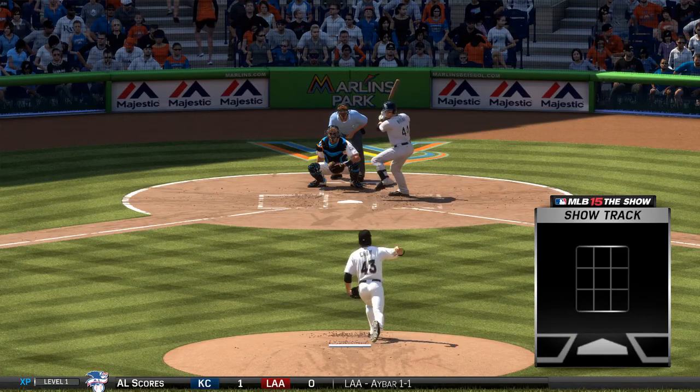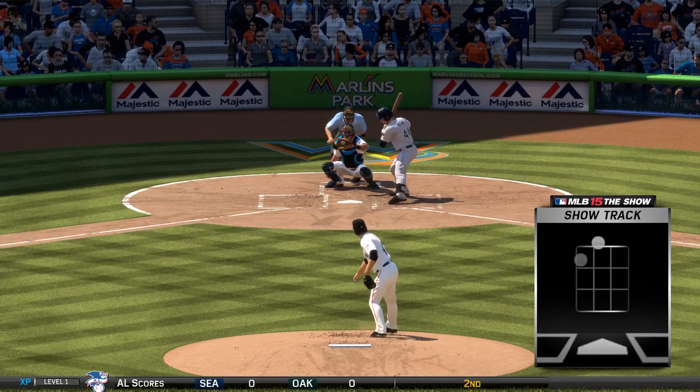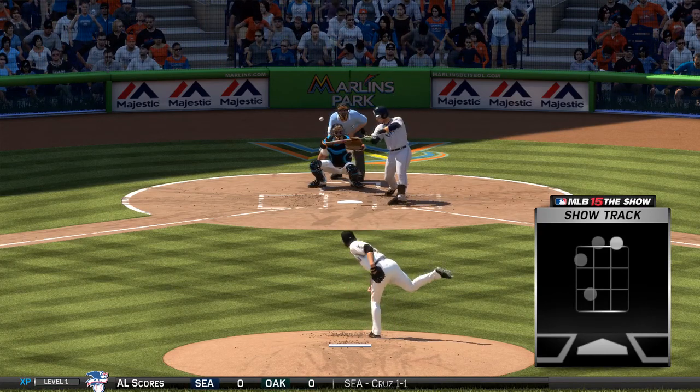Now, as we watch, notice that it's all hard stuff through the first 4 pitches. But then on pitch number 5, he finally turns to something off speed, and that leaves the hitter with no chance.